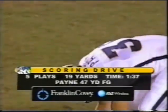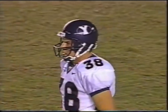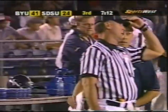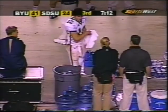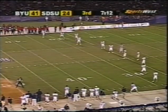Boy, and BYU's defense played well in that last drive, actually making San Diego State back up and punt out of their own end zone. And so the offense enjoyed great field position, only 19 yards on the drive. San Diego State's defense played well, but 19 is all they needed to get into Matt Payne's field goal range. See, Beckett looks like he's got blood all over the hand. Yep.